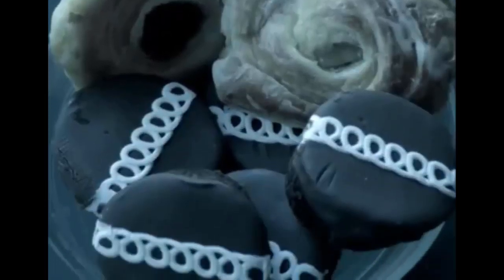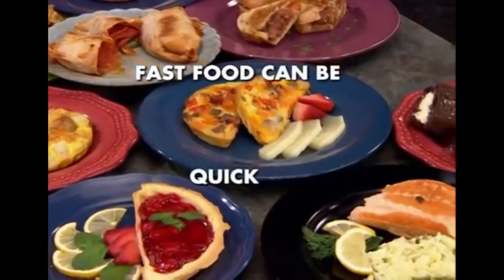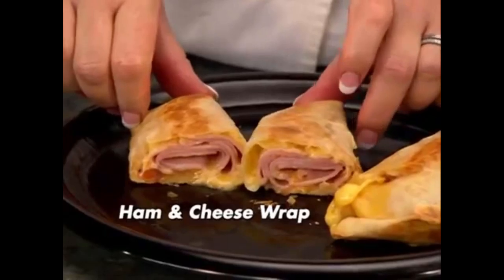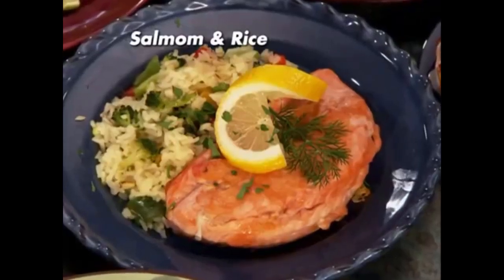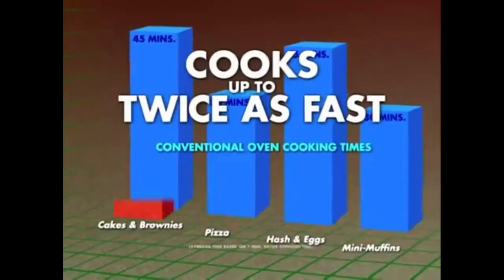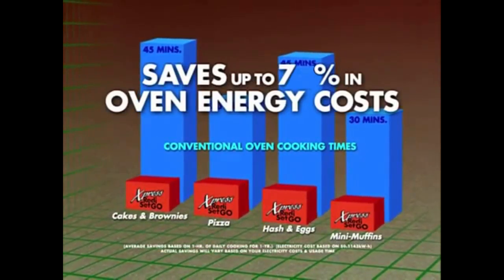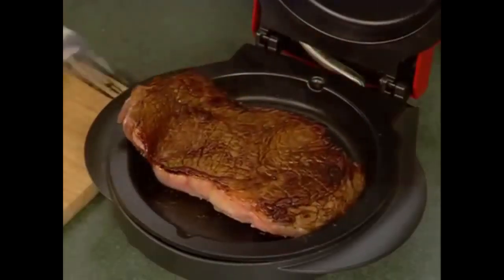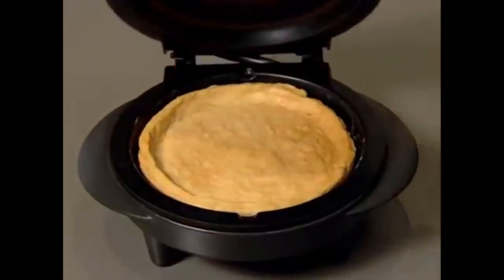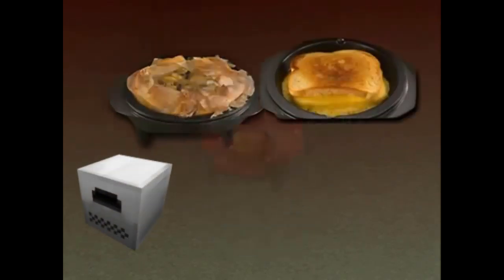We don't have time in our busy lives to wait for food, so we fall into the fast food rut or buy carb-filled snacks. Well, millions have discovered the secret that fast food can be quick and healthy for breakfast, lunches, dinners, even desserts, all thanks to the original Express 101. In fact, the Express cooks up to twice as fast as a conventional oven and saves up to 7% in oven energy costs. Powerful enough to sear meats, yet gentle enough to bake a crispy crust. You're able to fry, bake, and grill with just one appliance.